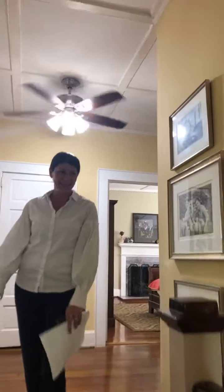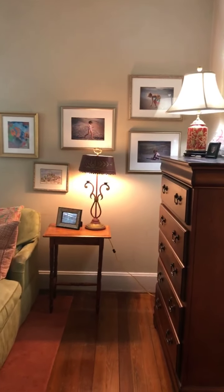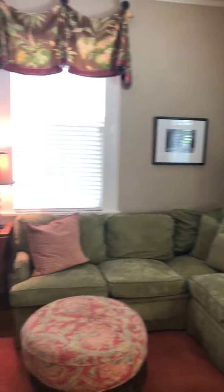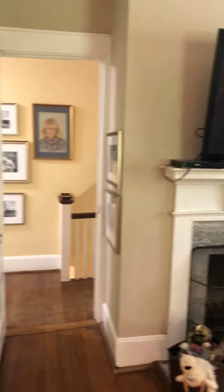So this house has up to 6 bedrooms. We have the 1 guest suite downstairs, and upstairs we have, currently, this would be the 4th bedroom upstairs. It currently lives as a den. It has a fireplace. We have built-in cabinetry, and it's kind of just the upstairs hangout space. We have a bath here. So the bedroom on the other side and this den, if it were a bedroom, would be like a Jack and Jill.